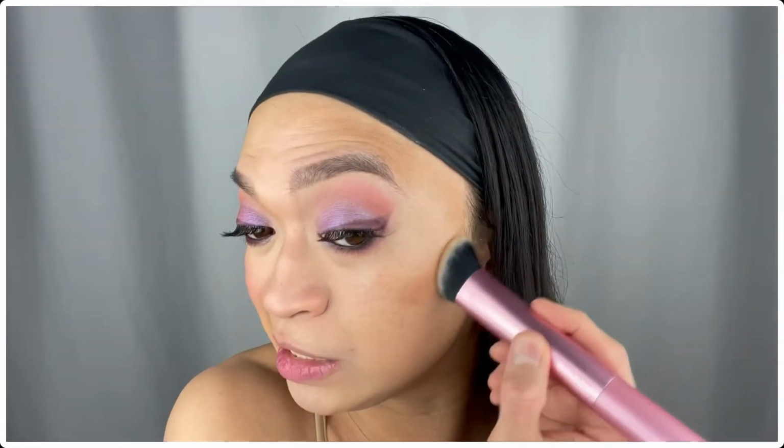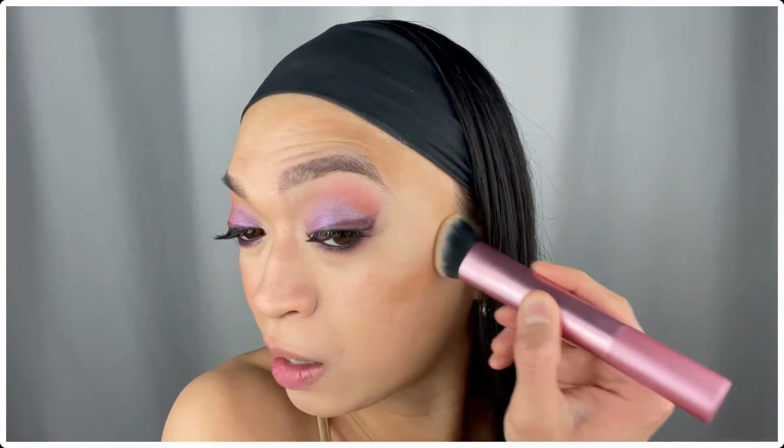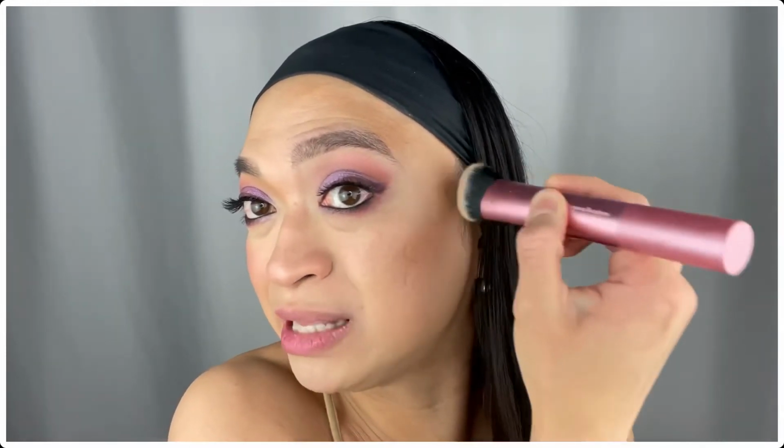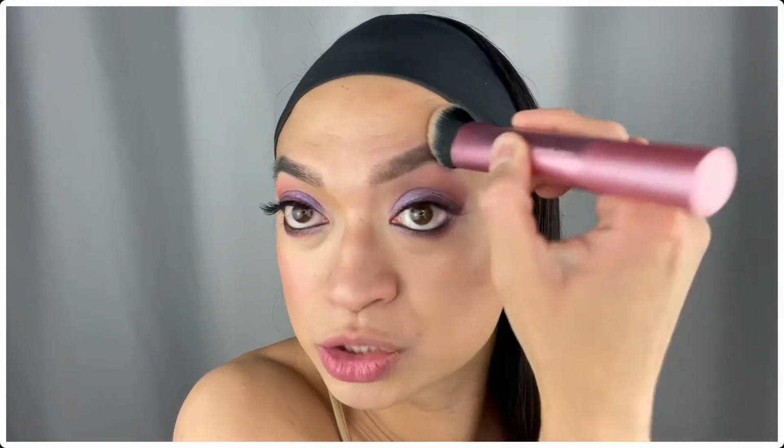And after that, I'm going to switch to this big brush, also from Real Techniques. And look, you basically just tap it, and look how it just blends in. And then you do it on the other side as well.